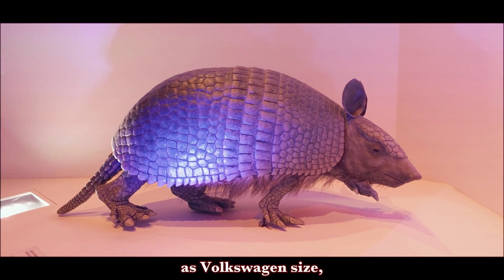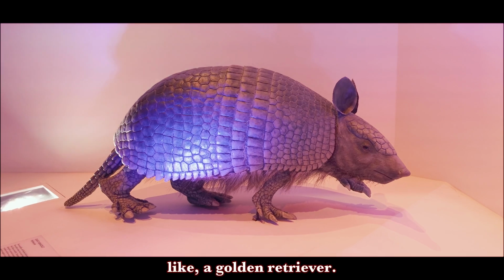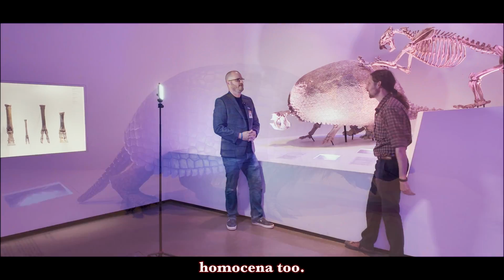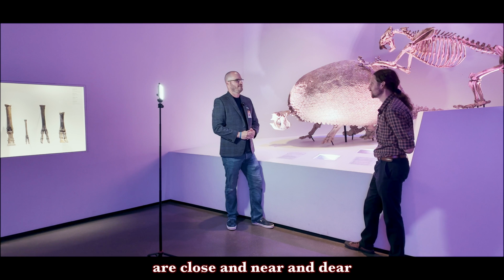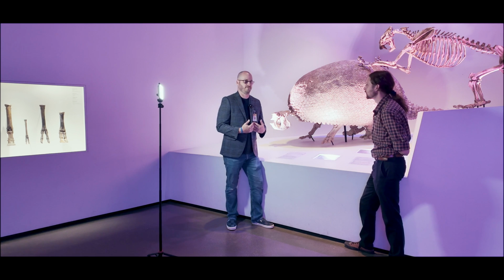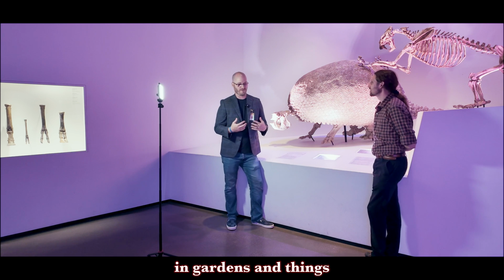Yeah, this guy is described as Volkswagen Beetle size. The Holmesina is probably the size of a golden retriever. Oh yeah, certainly a medium-sized dog. Yeah, I love those Holmesina too. All the Xenarthrans are near and dear to my heart. So, the armadillos we know and love. Well, some people don't love armadillos because they wreak a lot of havoc in gardens and things like that.